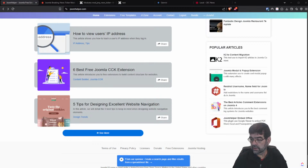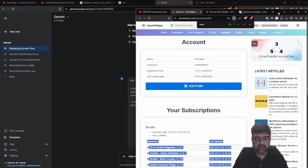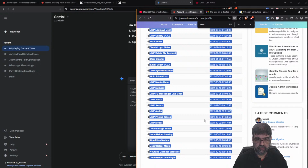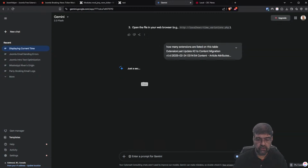Here's what I'm going to do here. I'm going to select all of them. All right. And we're going to go back to Gemini, and I'm going to say, how many extensions are listed on this table? And actually, as you can see here, I have selected just inside the web page everything here. And this is on the download. So I'm going to copy that table and put it into Gemini. I'm going to paste that. And we're going to go.